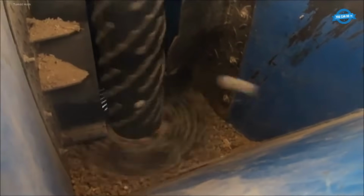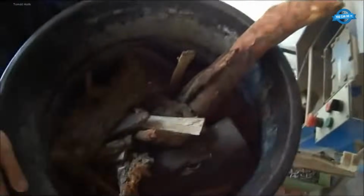The branches and rotten wood are fed into the head of the pellet machine PM11, where they are first separated and crushed into smaller particles. These particles then move into the pressing section, where the material is compressed through a die to form uniform wood pellets.